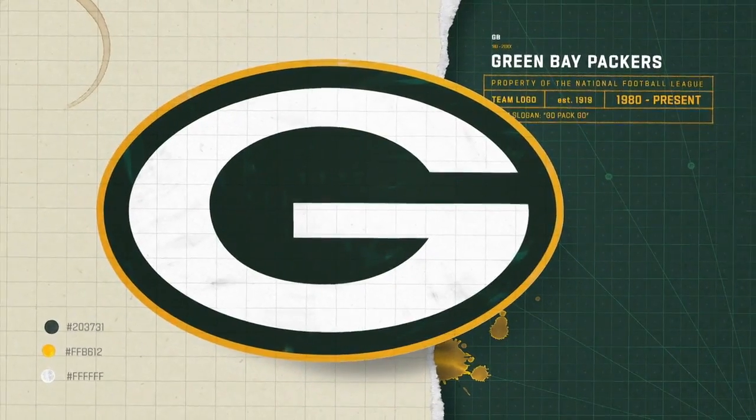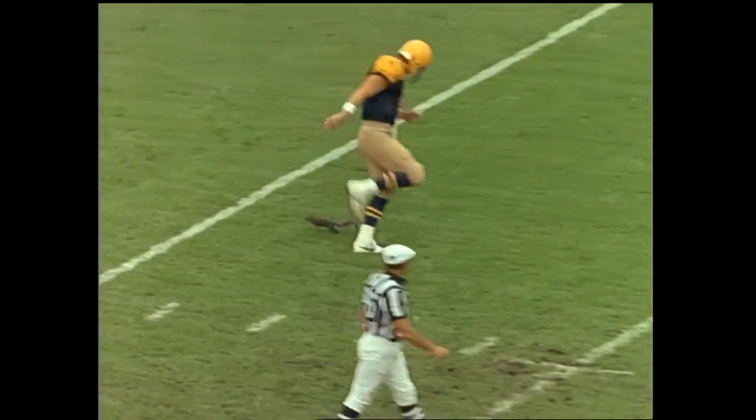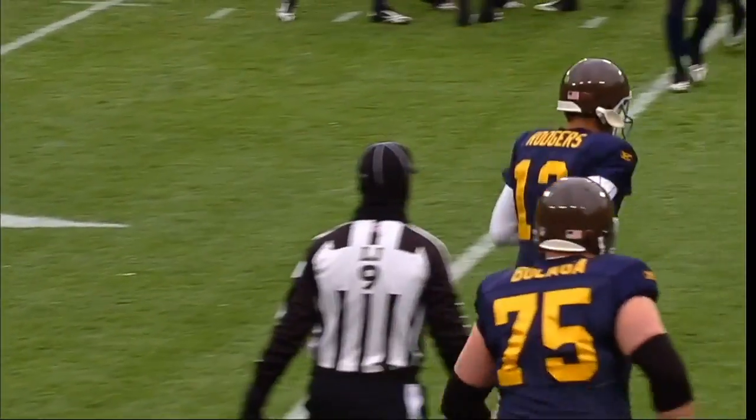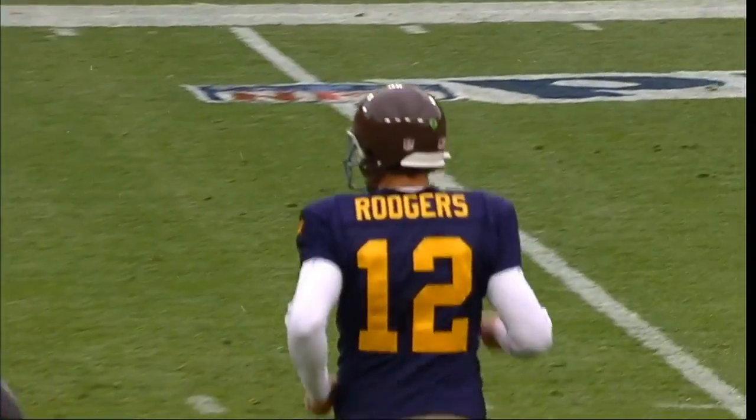Green Bay has played some games in throwback uniforms. In the 90s, there was their plain yellow look. Then later, they wore those brown helmets. Aaron Rodgers and the Packers in these throwback unis from 1929.